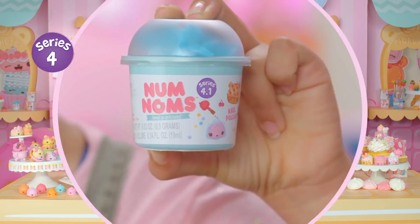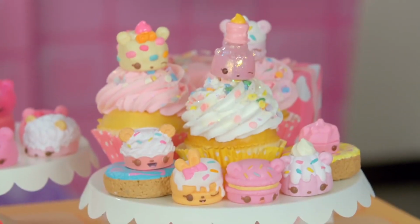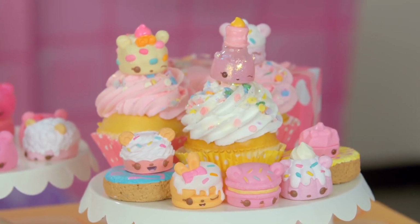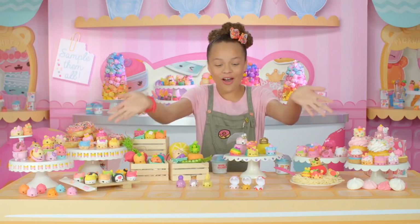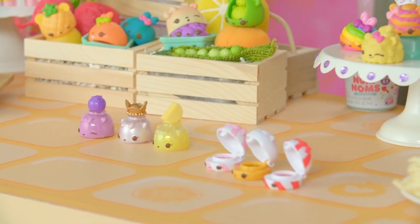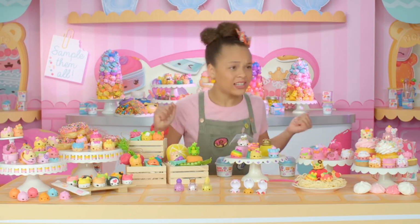Look at these cute Froyo cup packages. Series 4 has cookies, creamery Nums, baked goods. Okay, there's even lasagna. And all the Noms. There is glitter lip gloss and nail polish. Each one seems way more deliciouser than the next. Is deliciouser a word? I don't know, but they're so delicious.